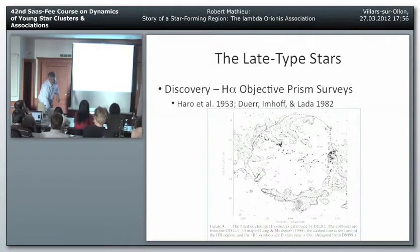That's another thing about this field. You find that no matter what idea you had, George Herbig had it 40 years ago.